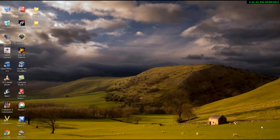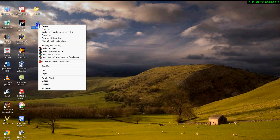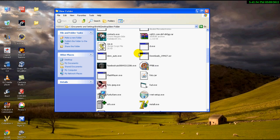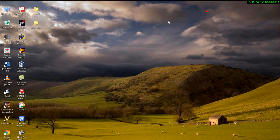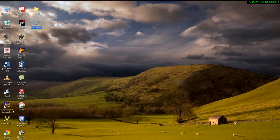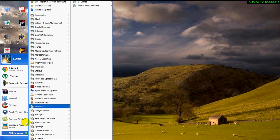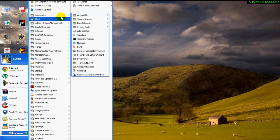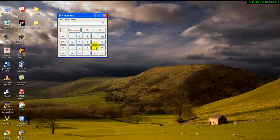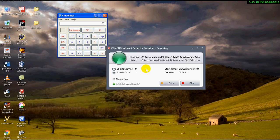Okay, so here we are on the host machine. Now this is the same folder of malware. It contains the same 90 files. Now I'll open it just to show you guys that they're the same files. Now I'll just do a right-click scan with Komodo. Meanwhile, let's open up the calculator. Okay, so here we go. Just to show you guys that Komodo is up to date.